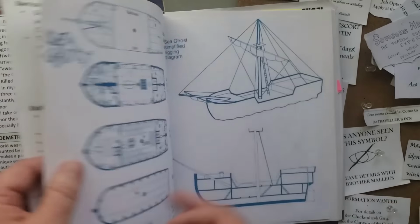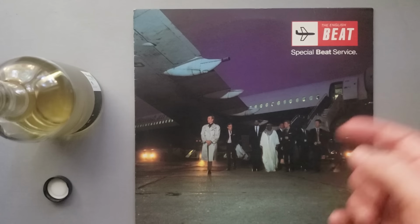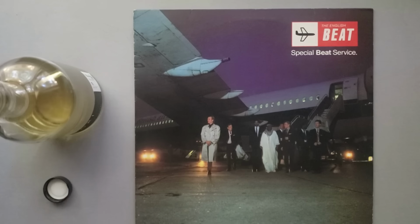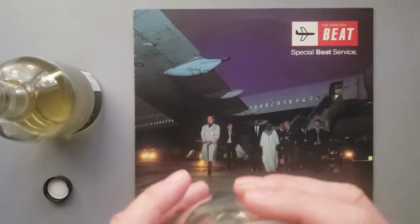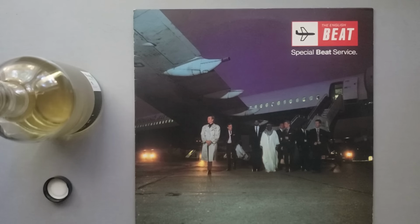To be honest, I wrote the recipe down. I don't remember it off the top of my head, but I wanted to recreate it at home. I'll put it in the show notes below because someone might want to make it. It was actually kind of fun. I quite enjoyed it, and I think that's probably the best use for something like this, using it in a cocktail as opposed to drinking it neat.